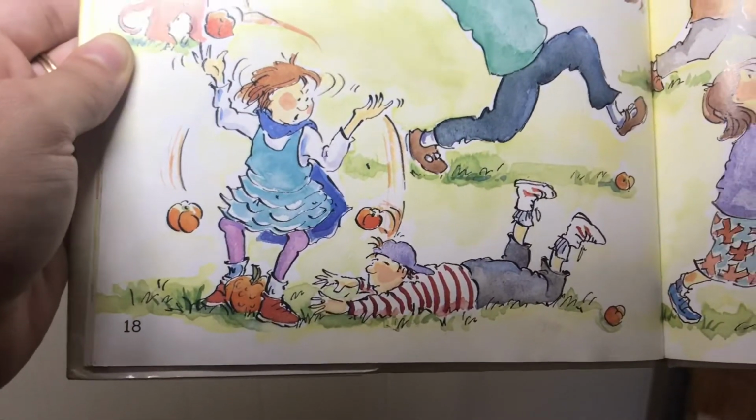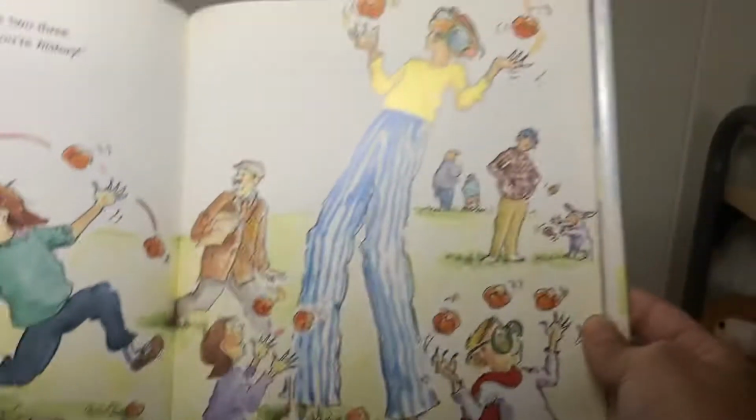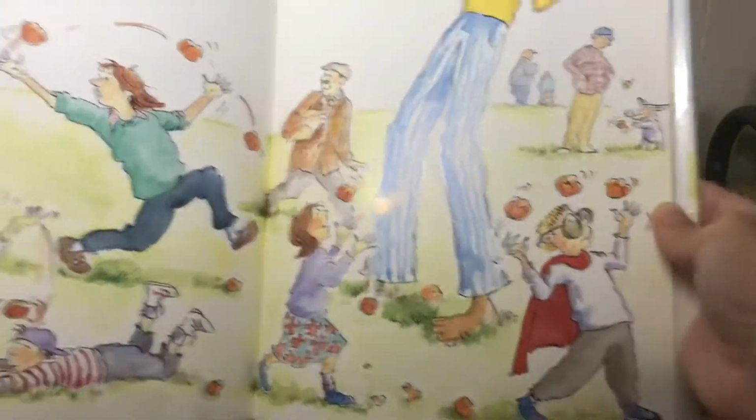So she's protecting her pumpkin here when the mean boy tries to get it. And everybody's juggling.